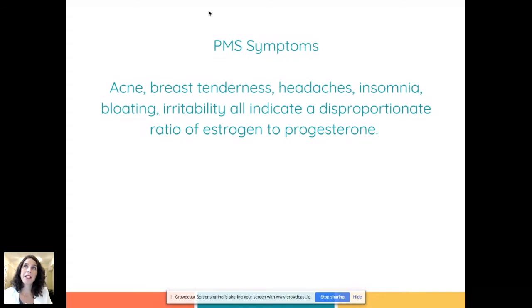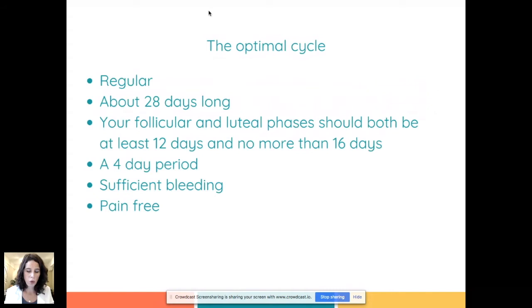So estrogen dominance can be caused by too much estrogen, but it can also be caused by too little progesterone, and either one can give you estrogen dominance, which can cause PMS symptoms. So PMS symptoms can indicate hormonal imbalance. So again, pay attention to what you're feeling.